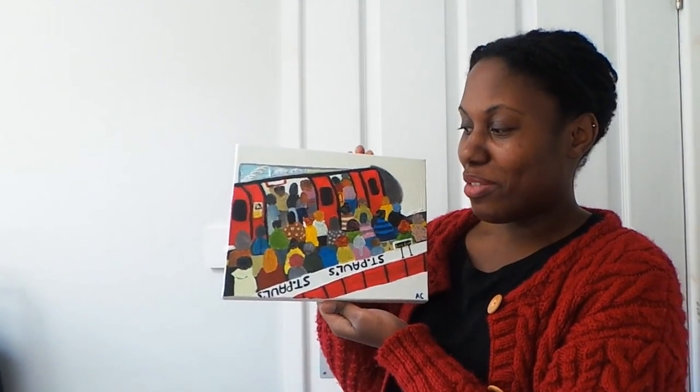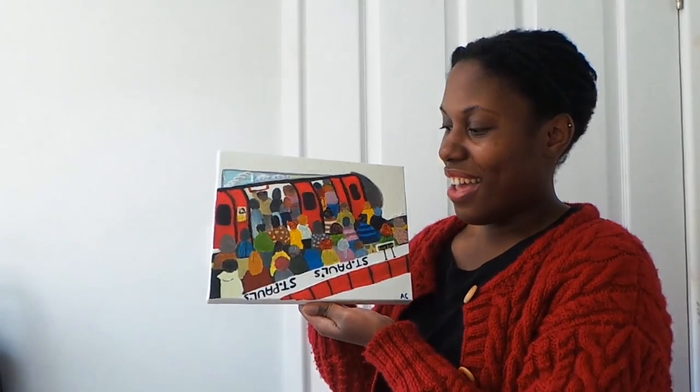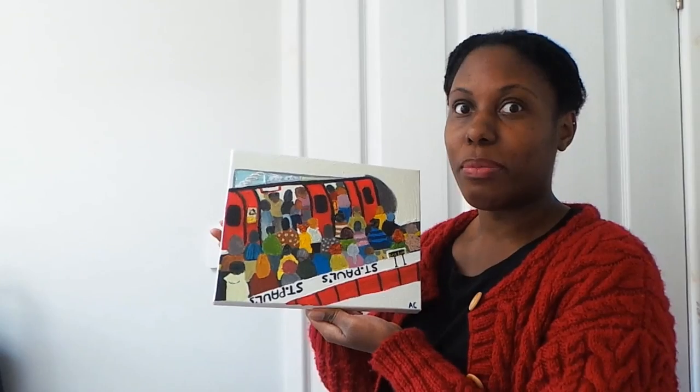But yes, so I really love this painting and I love how bold it is, and I just love how spontaneous almost this painting was from the very beginning.